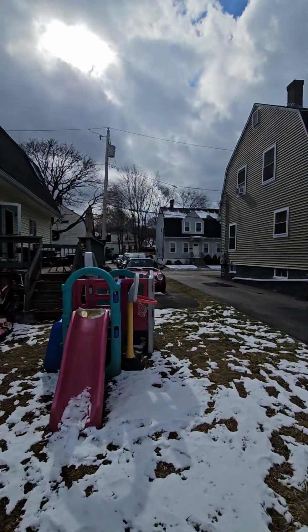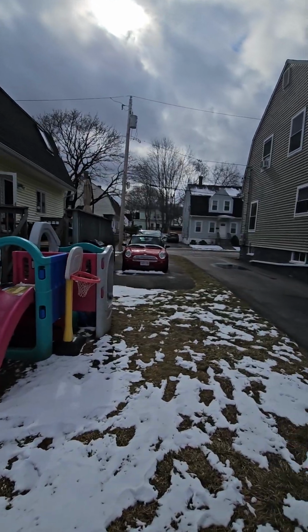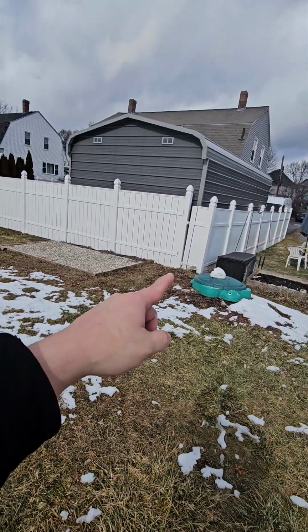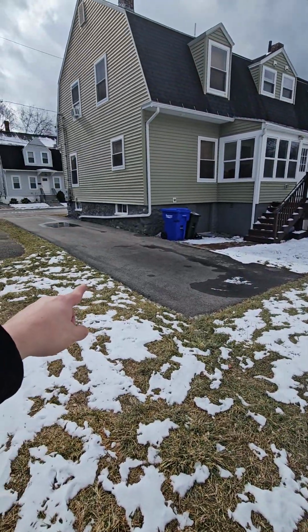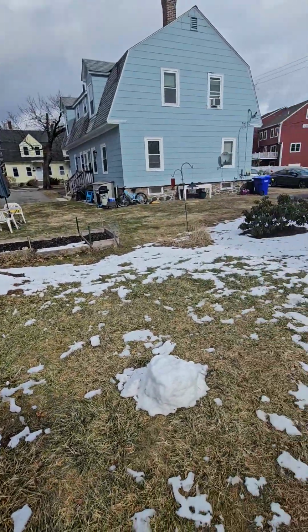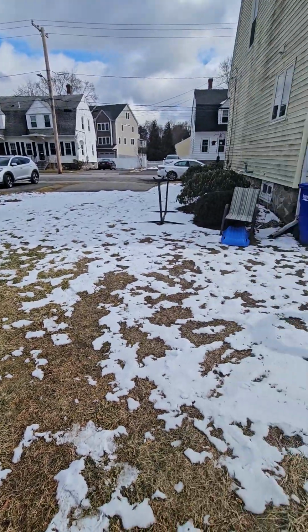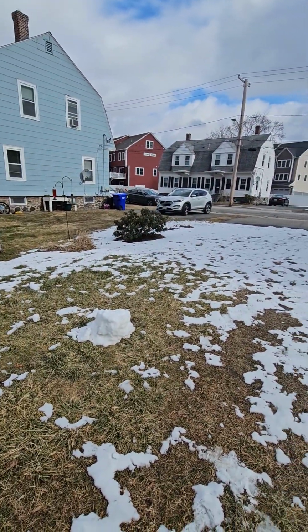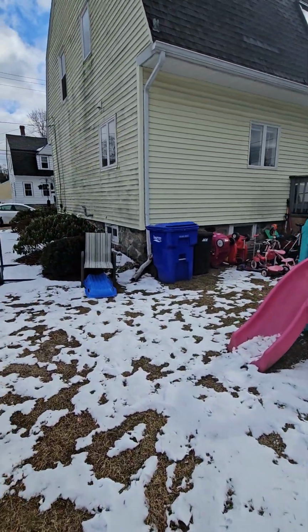It's got another driveway on that side for the other unit. And if I were you, I'd put a fence along here. So then what you'd be looking at is just like this as what your yard would look like. Not a bad space, decent for entertaining, I would say.